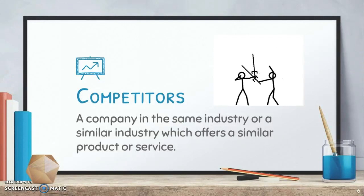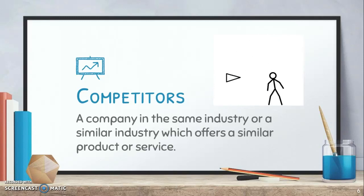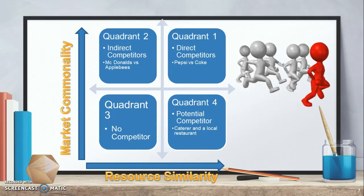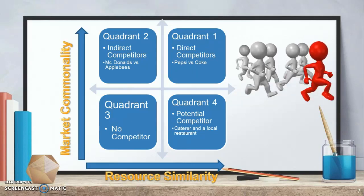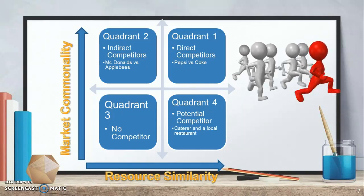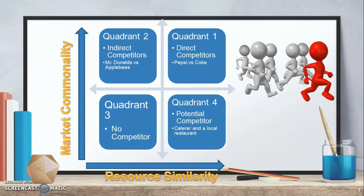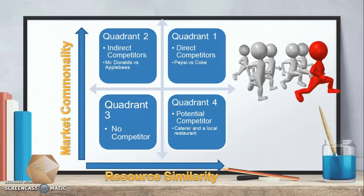So what about our competitors? What is a competitor? Let's start with that. A company in the same industry or a similar industry which offers a similar product or service. So there are different kinds of competitors. According to this slide, there are four kinds of competitors, and we can measure them depending on their market commonality, if they are targeting the same market segment, or the resource similarity, if they have more resources or fewer resources than you.